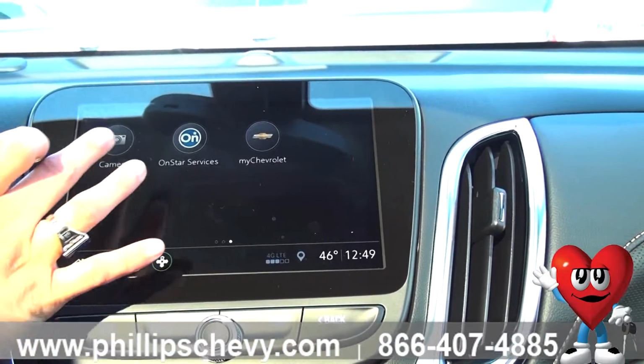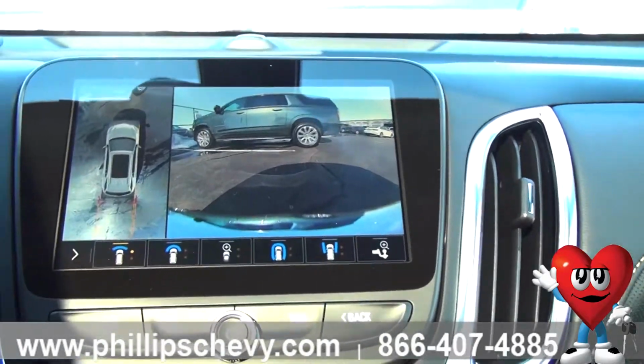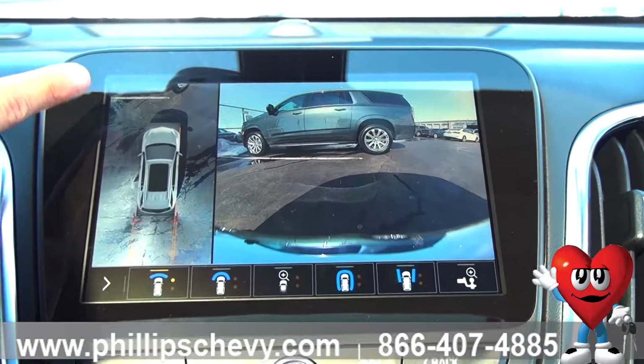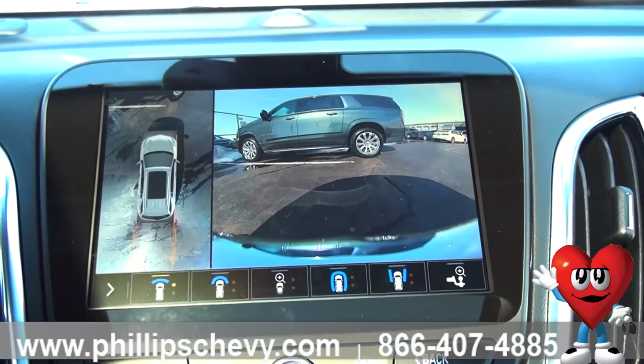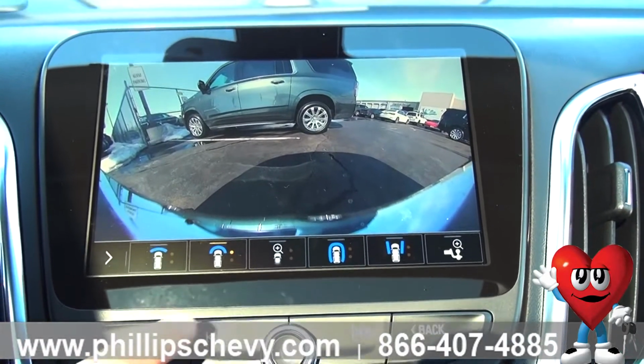Swipe to the right, you do have a camera. It's a bird's eye view camera. So on the left side here, you'll see a full 360 camera. So front, back, side to side, gives you a whole view of the entire car all around it. Also have a front camera that's right in front of us now. Gives you a bigger, closer view of the front of the car.